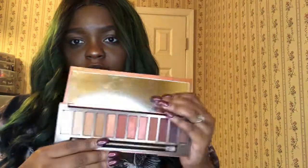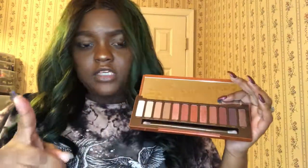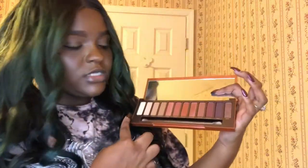I think I want the Naked Smoky because I want to try more cooler tones, so I might try that and I might not. But I love this palette. The colors are very pigmented, and the reason why I didn't really want the other ones is because they were more shimmers in the palette, and I have a lot of shimmer palettes. This actually is more matte.